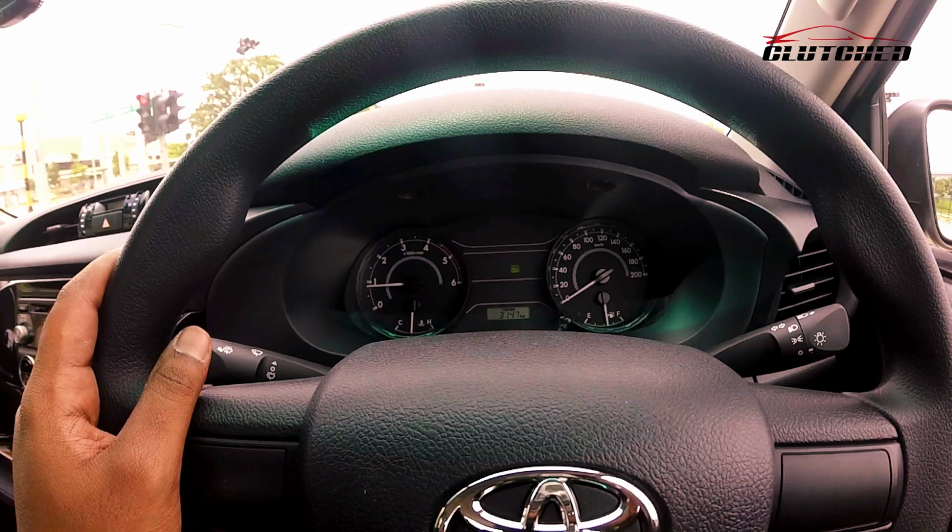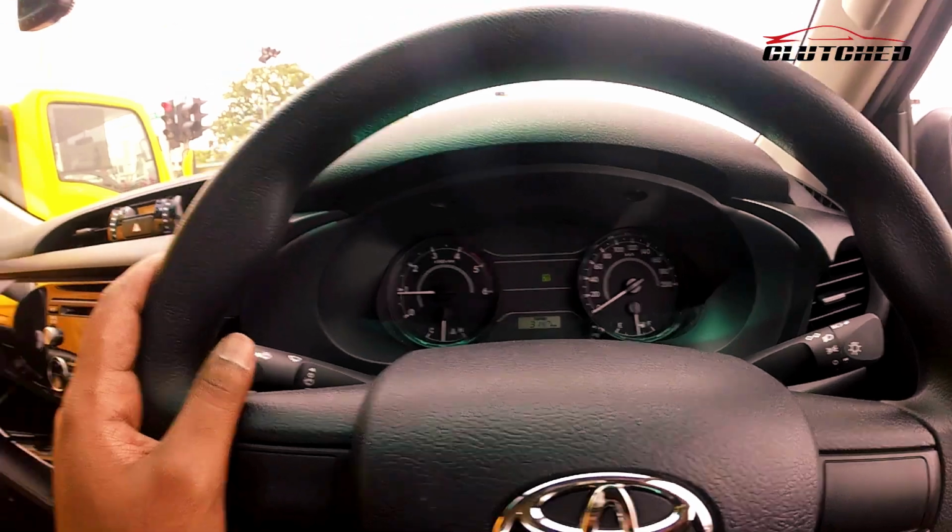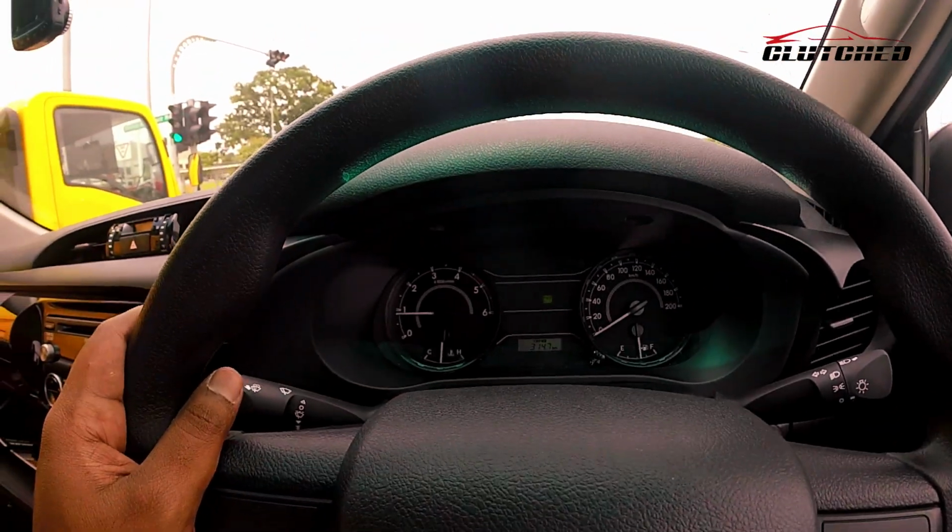Since I actually have you on camera over here, I just want to show you guys how quickly the Hilux can actually pick up from a standstill. Okay, so check this out, right? Are you ready? We'll build the revs a bit. There we go. We've got some competition. Let's go.